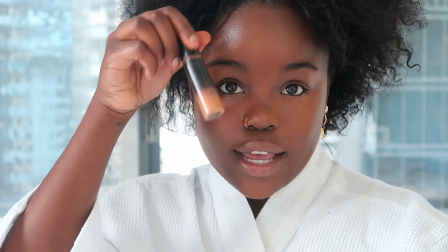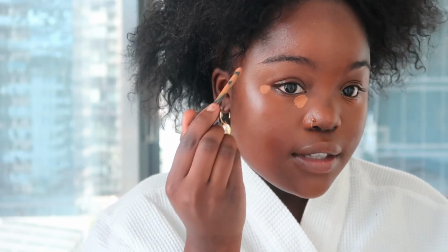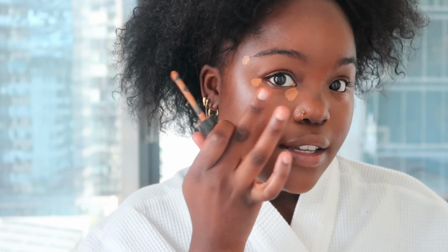So the next step with my highlighter is to use the lightest one, or one of the lighter shades. I actually just alternate. To be honest, sometimes I don't notice a difference. But I will just do the corner here, on the side here, and I've just started doing it up here because I feel like it just lifts the whole side of my face. I saw someone do it and I was like, oh, let me try, and I liked it. So just there, and then just a little bit here, and I think that's it.